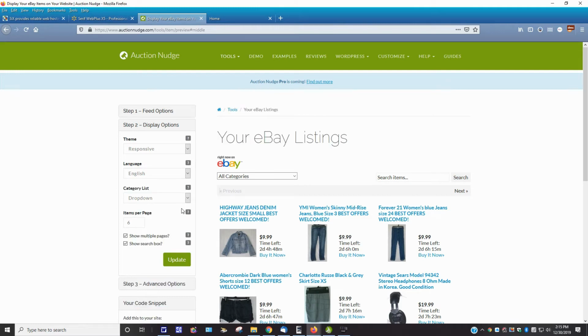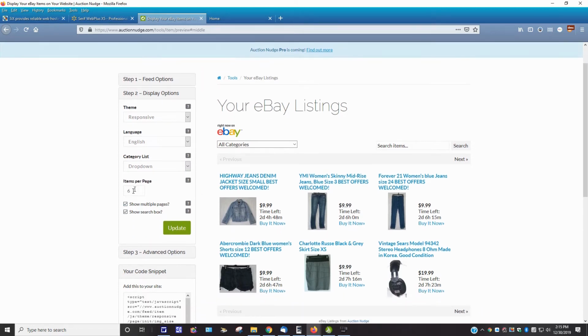Whoops, we don't go to there. And category drop down, again, you don't need that. I'm going to leave it just the way it is. Whoops. And what's the other one here? Over here, for items per page. Now, if you want to make more than 6, you could always put it down like this for 12.